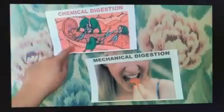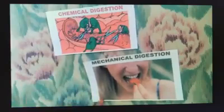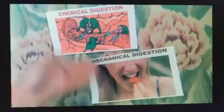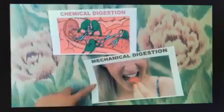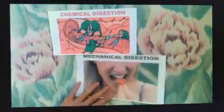This one occurs from the mouth to the stomach, and this one occurs from the mouth to the intestine. So a major part of mechanical digestion occurs in the mouth, and the major part of chemical digestion occurs in the stomach. This one is driven by teeth, and this one is driven by the enzymes.